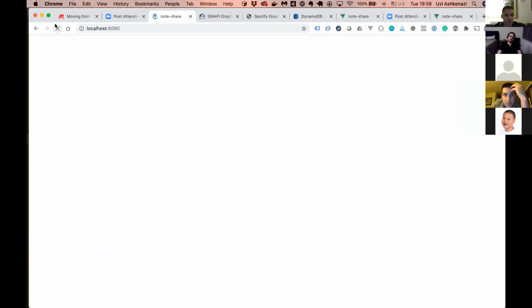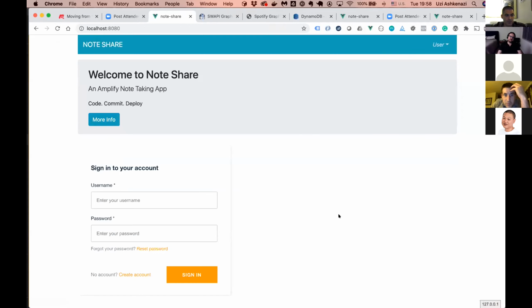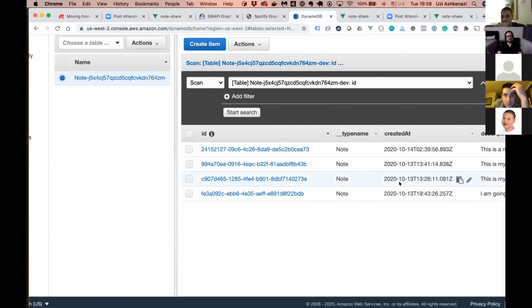I go here, and I can sign out. So this entire component comes in automatically. You can create a new account, get yourself a confirmation, and then you're good to go. I think this is pretty much what I wanted to show with the amount of time that we have. Great, thank you. Are there any questions or anything else you want to see?